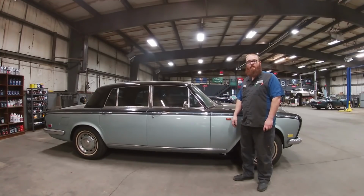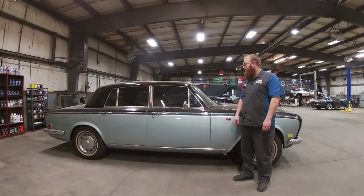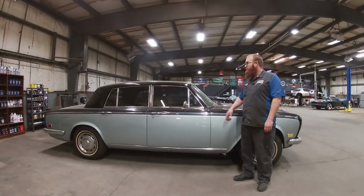And every time I get delved into it, it seems like the phone's ringing. A customer's up front, they want to speak to me. I got this or that to take care of, or bills to pay on the shop, and I'm just going to have to wait till I get some time. When I get the Cadillac done and a few other projects done, then I can focus on this one.